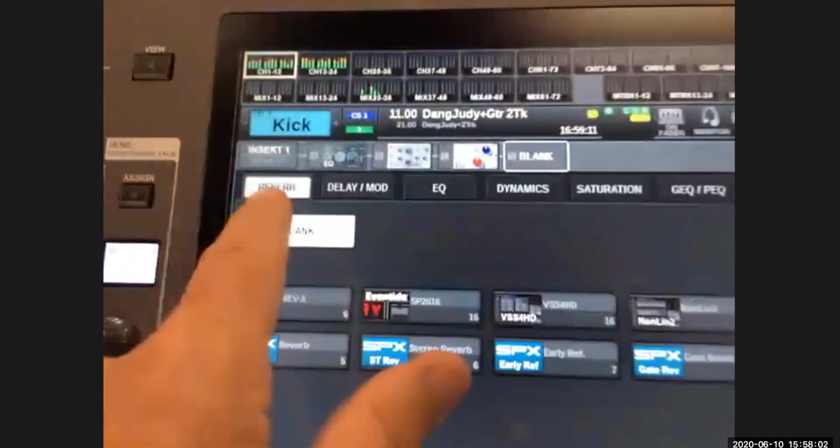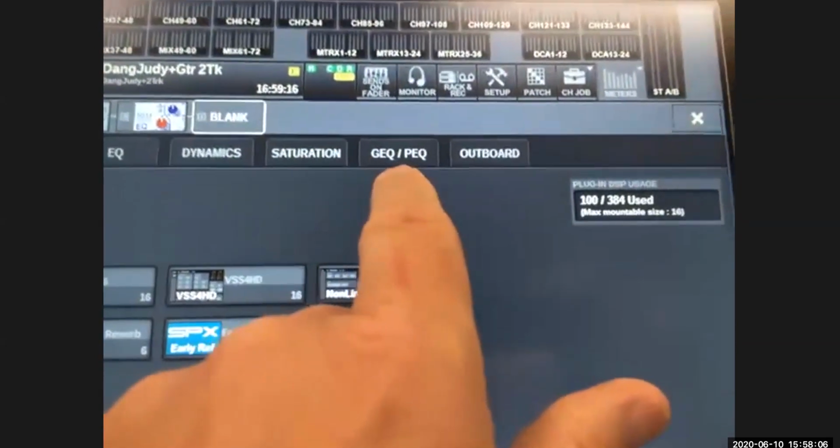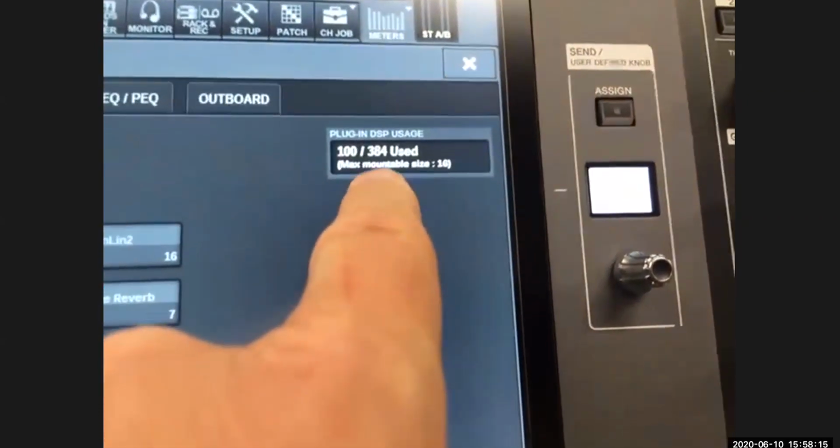And then I've got reverbs and delays and modulators, EQ, dynamic saturation, and then graphic EQs and peak EQs. So all the stuff from saturation over uses this 384 slots of DSP. And so far I've used 100. So that's my gas gauge for the plugins.